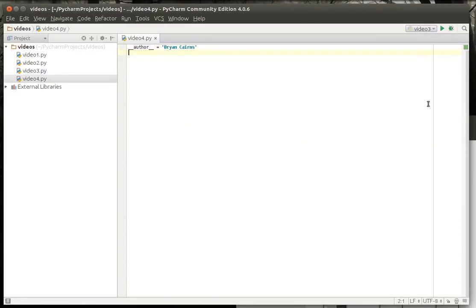Now, the first thing we're going to cover is going to be lists. We've talked about lists and tuples and things like that, and I keep saying we're going to get to it. Well, guess what? We're getting to it. So, we're going to talk about lists.